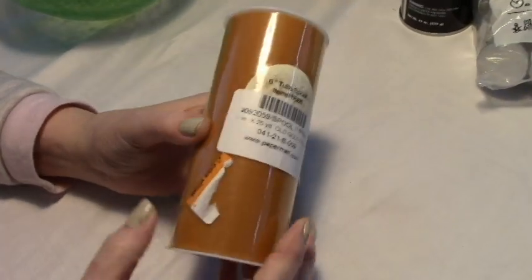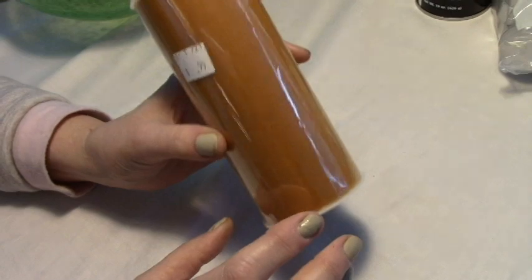And then I got this. It's a big spool of tulle for 99 cents. There's quite a bit on there. I use this when I do my packages. I just tie a little package topper on there, a la Misty, and send it off. And then I got these for $4.99.